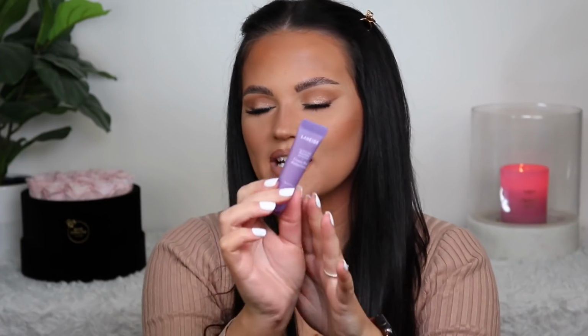Very happy to whoever made that happen. Thank you very much, because it is the best scent ever. And if you love grape scented things, you will absolutely love this. My favorite candy are grape slices, and this smells exactly like that. So that is why I love this.